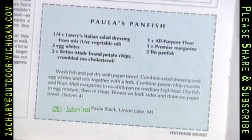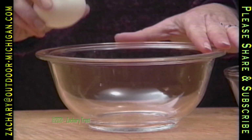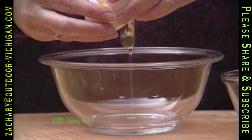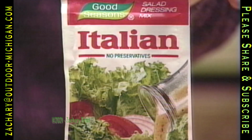Paula Slack sent us a recipe for Paula's panfish. And this recipe is quite low in cholesterol. It's got a lot of the cholesterol-free ingredients in it. And these are little perch. You could use bluegill or walleye or just about any type of fish in this recipe. And you do want to separate the egg and use just the white for this. And you could use one of the little egg separators, or you could do it the old-fashioned way.